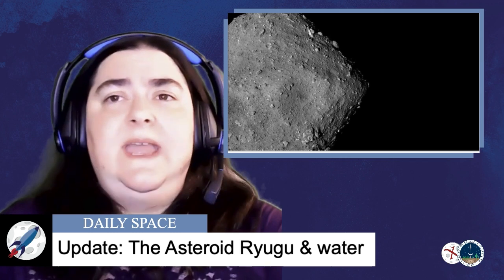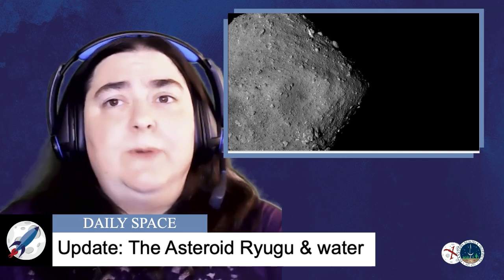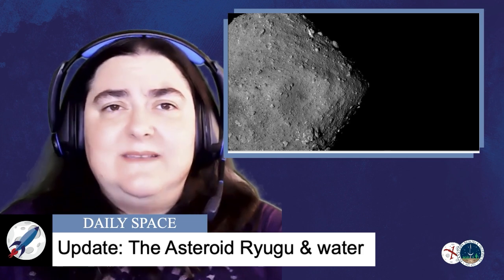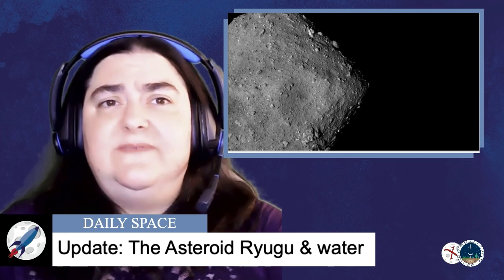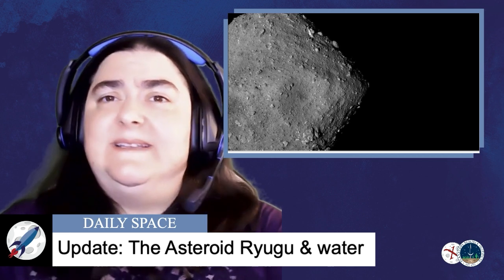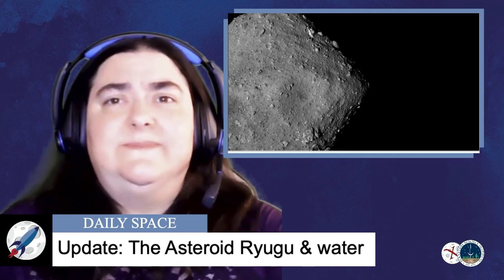Of course, everything could change once the physical samples are analyzed in the lab. Remote sensing is great, but the hands-on aspects of science can bring everything into focus and answer the question of just how Ryugu lost its water and maybe even help us understand how Earth got its water.